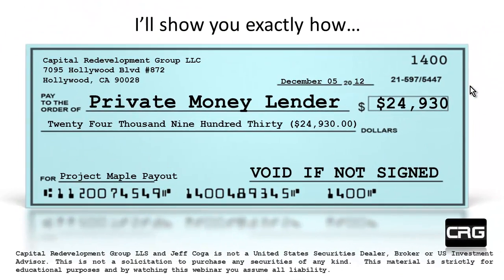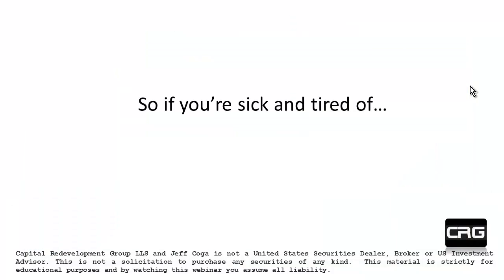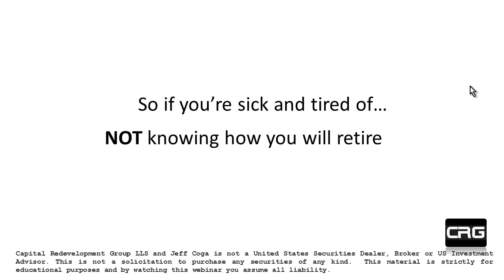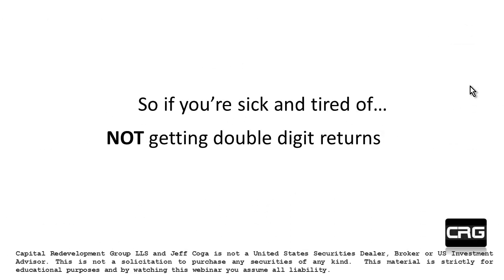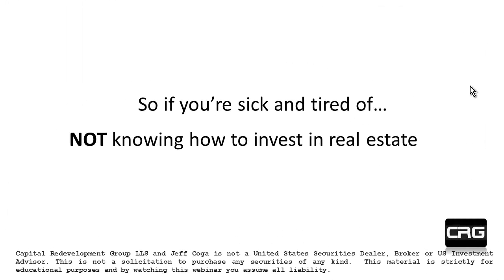And on top of that, I'll show you exactly how our private money lender made $24,930 in less than 6 months. So if you're sick and tired of not knowing how you will retire, not getting double-digit returns, not putting your self-directed IRA to work, not knowing how to invest in real estate, keep watching.